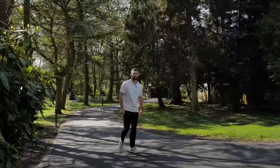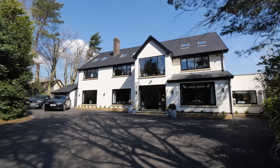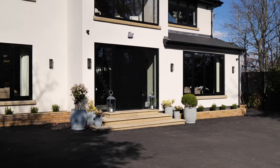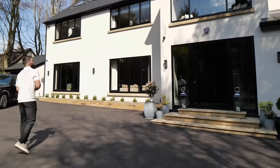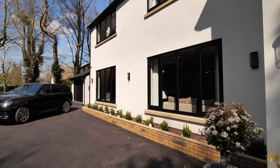Continuing up the driveway, it now opens up to a huge motor court space. You have enough room for like 10 plus vehicles here. We can take a look at the exterior of the property. Now it has been completely transformed, as I mentioned. So now on the exterior, it's mostly made up of a white render facade, tons of aluminium glazed windows, providing security, heat retention, and most importantly, an abundance of natural light. Now, the driveway area is over here. Just moved the other car so I can show you some more of the exterior.